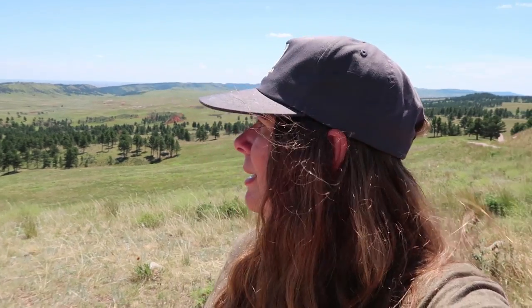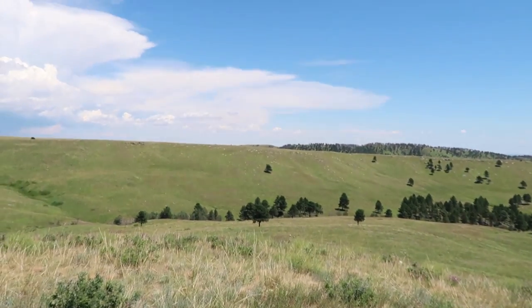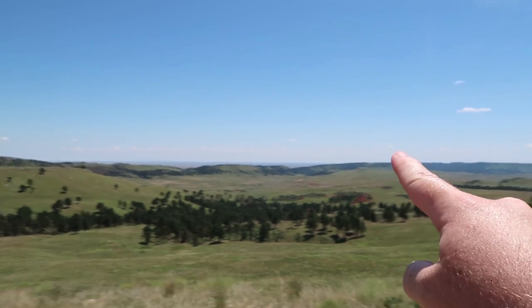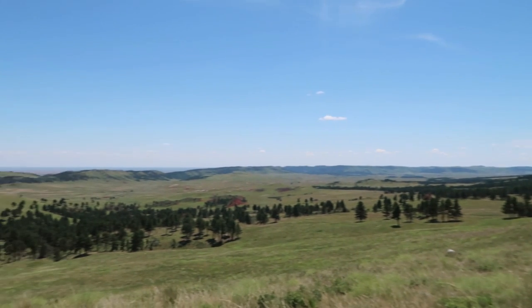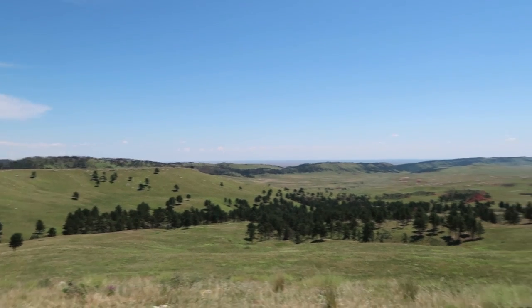Okay, we're still on NP5, but we just found this pull-off at the top of a mountain. Not a mountain, but a big hill. With beautiful views. And then I also think I can see Custer. So let me show you guys. That's all we just drove through, and wound our way around. Absolutely stunning.